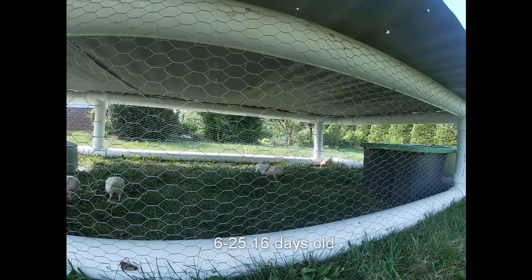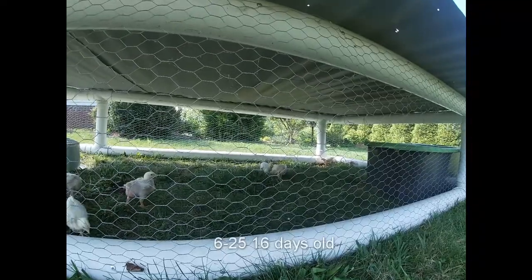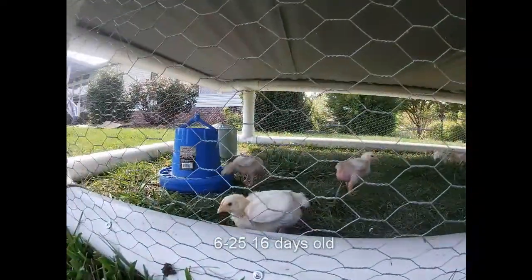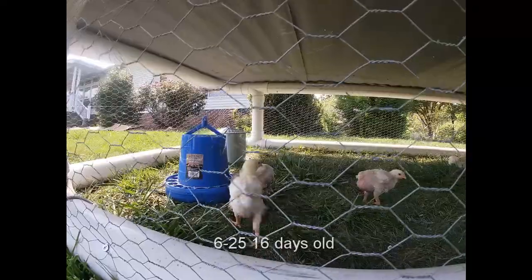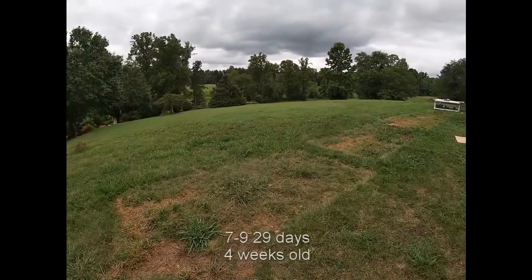They're looking pretty happy. This is not all of them. Some of them are in the tote, hanging out. What you doing there, little bird? All right, let's go check on the meat birds.